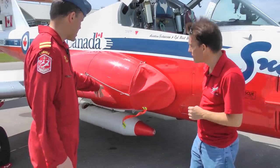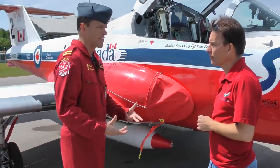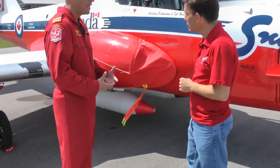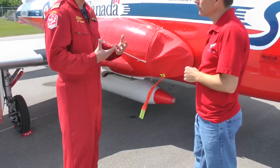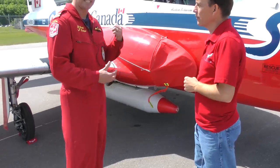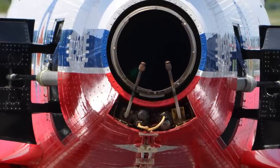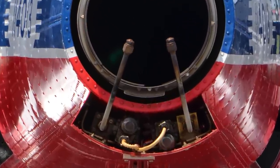On the bottom, we've got two tanks. A lot of people think that's for fuel. It's not. We actually carry diesel in there, and it's the diesel that produces our smoke. I'll show you when we get to the back of the jet where the diesel comes out to make the smoke. And it's being heated up and then it creates smoke. Exactly. It gets basically thrown into the hot exhaust.